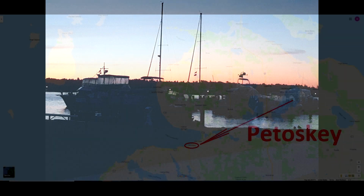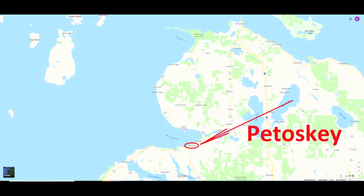The following day, Bob and I headed over to the east side of Lake Michigan. We were getting ready to pull into the marina in Petoskey when my port side transmission stopped working. Since Slow Bells has two engines, I was able to get the boat into the marina slip, but it wasn't one of my more graceful landings.